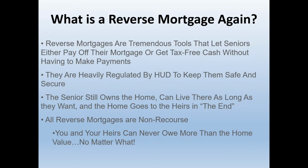The only real difference between a regular mortgage and a reverse is that with the regular, you're forced into making payments month after month, forever and ever, amen, or at least for 30 years, maybe 15 years. But with the reverse, you can choose to make payments if you want, and you don't have to if you don't want. So what we do with the reverse is we're always going to pay off anything that's owed on title. So we pay off your mortgage, your home equity line, any liens on title. And then after that, you get some tax-free cash.